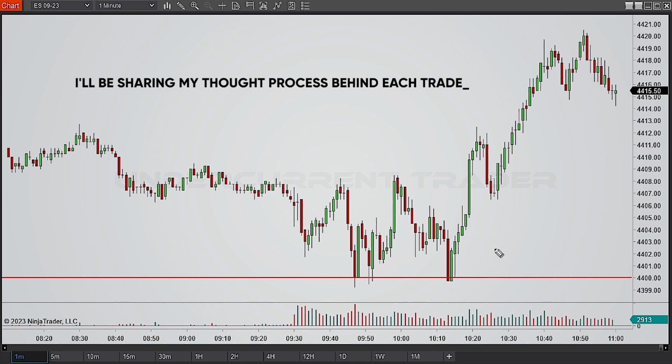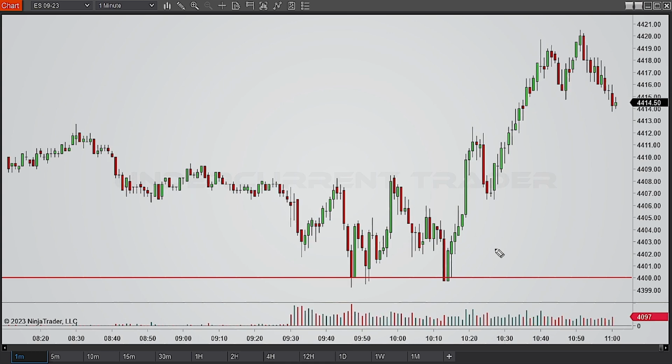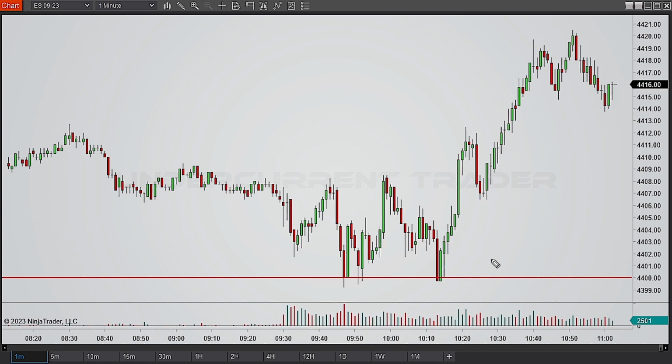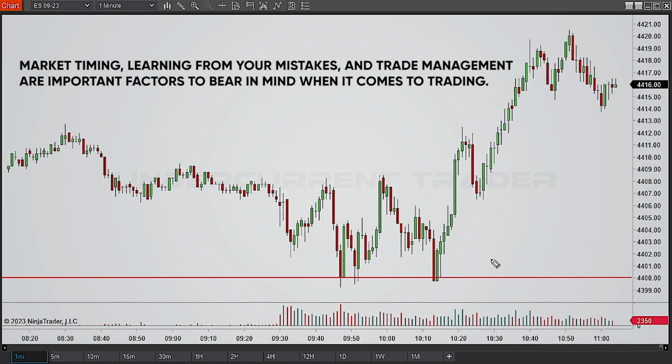to make well-informed decisions. And when it comes to this part, the well-informed decisions part, obviously this doesn't work all the time, as we all know, because even with careful planning, some trades will still go against us no matter our level of analytical skills. However, I do believe that traders who are methodical in planning and managing risks tend to earn higher rewards. Market timing, learning from your mistakes, and trade management are clearly, in my view, important factors to bear in mind when it comes to trading.